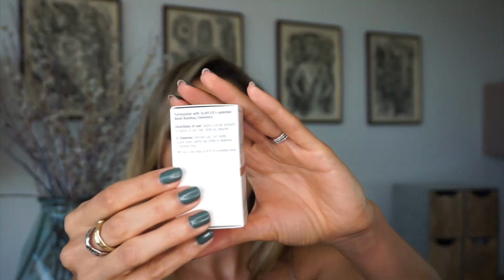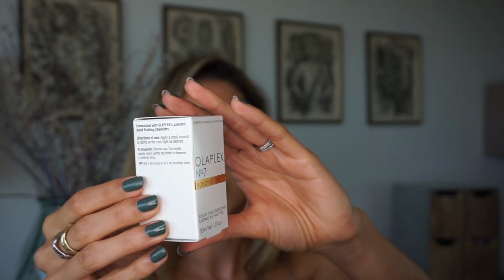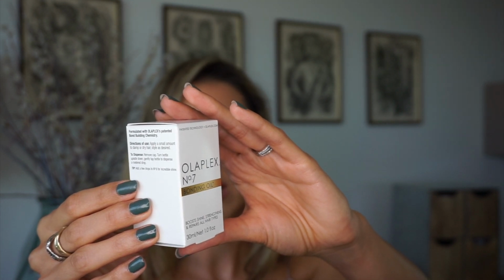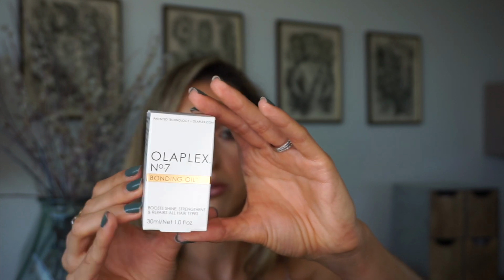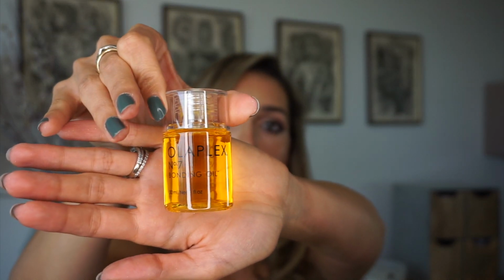Still in the Olaplex family, I bought the new Bonding Oil. Boosts, shines, strengthens, and repairs all hair types. It's supposed to reduce frizz and flyaways, extend color, renew vibrancy, heat protection up to 450 Fahrenheit, shorten drying time, soften, detangle, UV protection, no residue, color safe, vegan and alcohol free. I'm excited to try that. I didn't want to try it today because I was trying the new Briogeo combo, so I didn't want to not know what was giving results or not, so I will use it next time. I'm really excited. This is a small bottle, but I believe you don't need a lot.